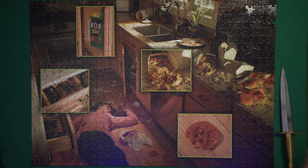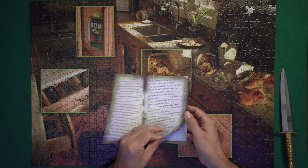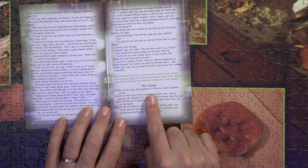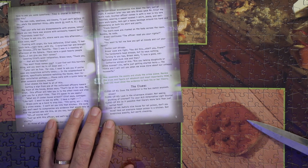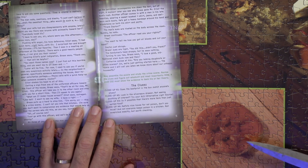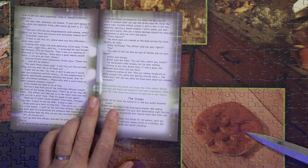Let's go ahead and look back in the book here because now we have some clues. Close-up number 1. Does the boot print in the bun match anyone's shoes? Well, we do know from the story that Frank was wearing boots and the husband was wearing dress shoes. So if there's a boot print in the bun, it is clearly from Frank, the handyman.